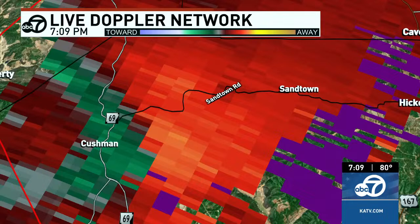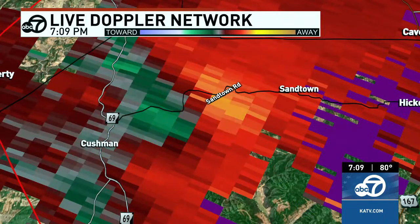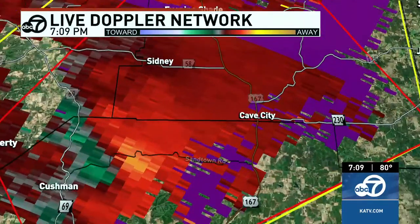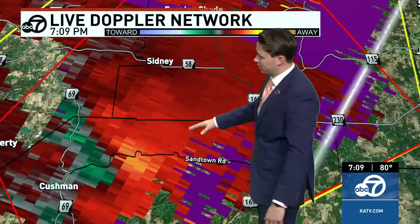The latest, yeah, there is definitely some rotation there east of Cushman, heading up toward Cave City and Highway 230 and Sandtown. It continues to move off towards the northeast. Hopefully will continue to weaken as it moves towards the northeast. But Sidney, Arkansas Highway 58 over to 167, Cave City, safe places. The interior room of your house, there's a safe room at the Cave City Elementary and Hillcrest Baptist basements that it looks like are packed from what I'm reading from National Weather Service chat. So people are getting to shelters in Cave City.